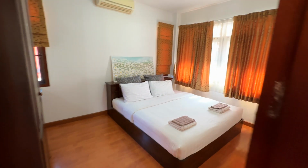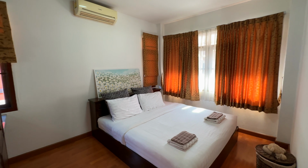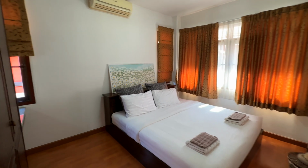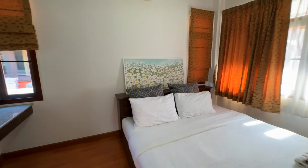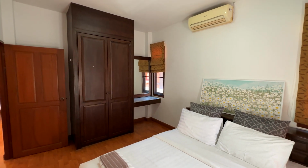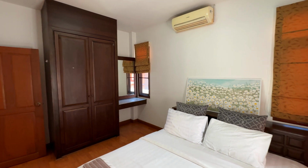I can already tell you this is not the master. All right, anyway, here is bedroom number 1, nice and bright, white walls, some sun coming in. I want to see the view out of the window, but let's go and look at the other side here. So you got a place to keep all your stuff in that closet. It does have its own air conditioning.